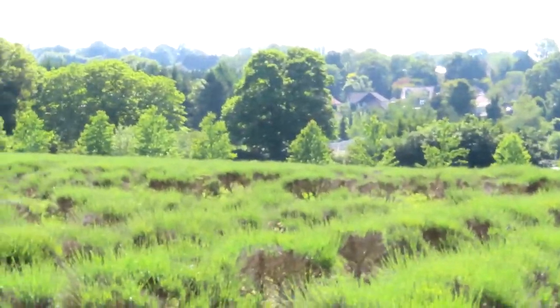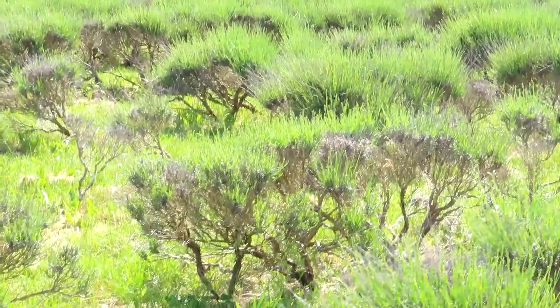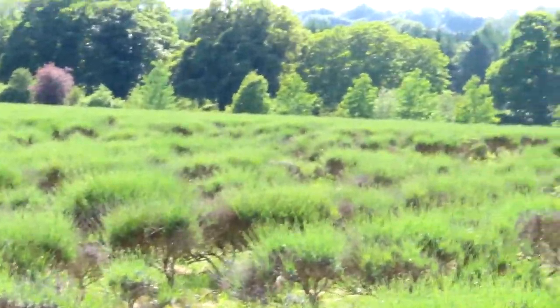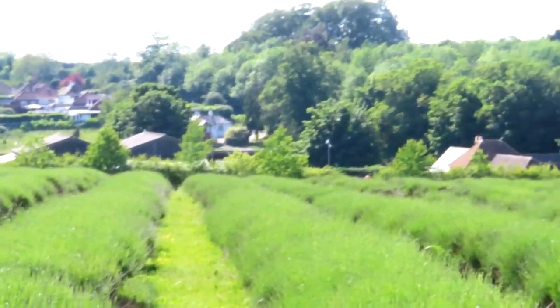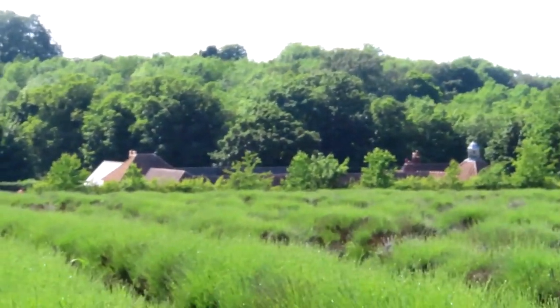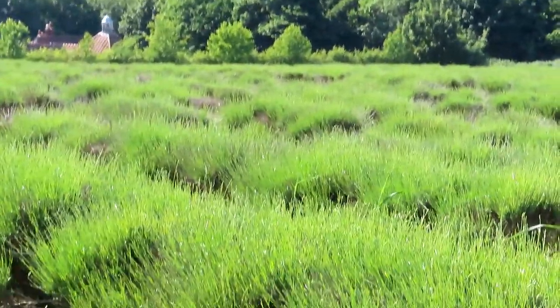Here's the view, guys. The lavender's not 100% ready, but it's getting there. I came here before, last year, and the lavender was quite a lot. It's just all green at the moment, but it will come soon.